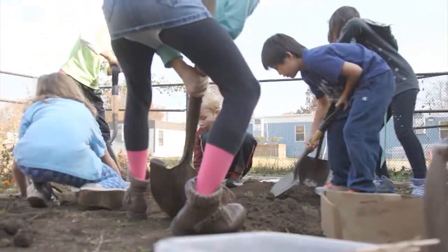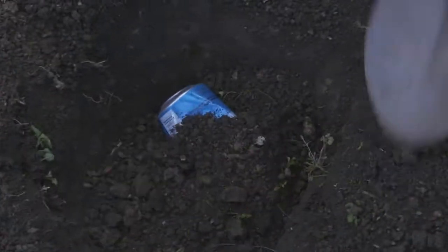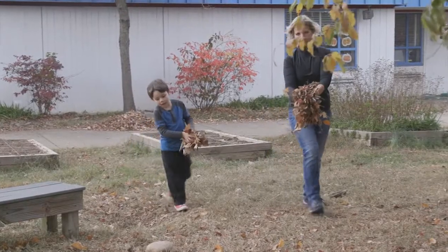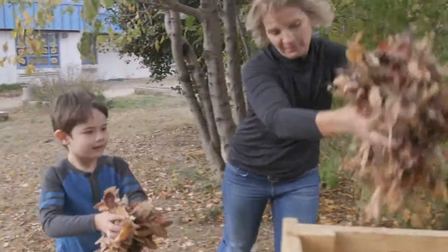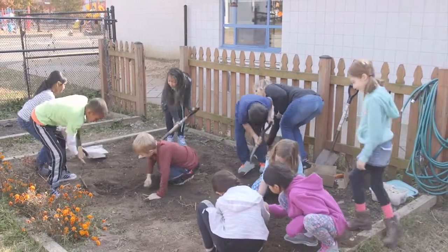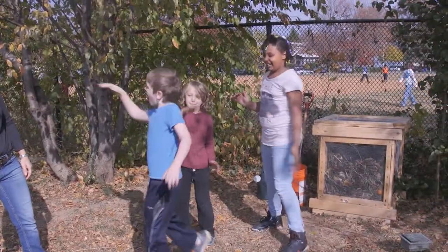Just experiencing nature is good for students on many different levels, whether it be a child with ADHD who it helps calm, or a child who's more introverted who allows themselves to be more expressive when they're outside. And it connects them not just with the earth, but with each other, building a community and developing a real love for the natural world.